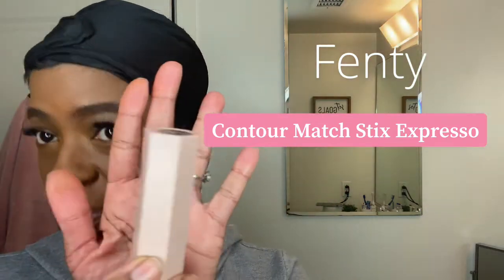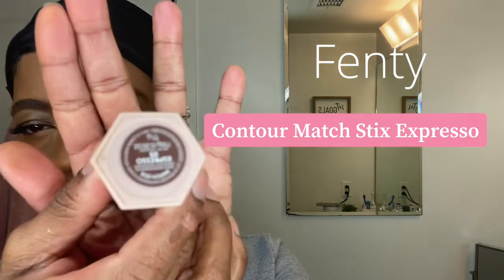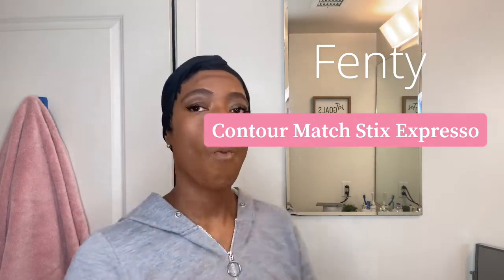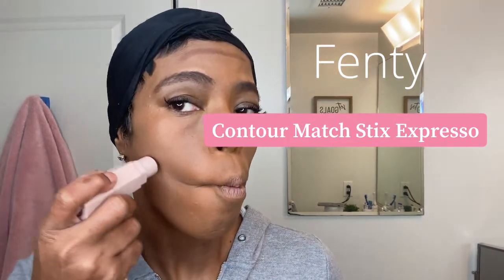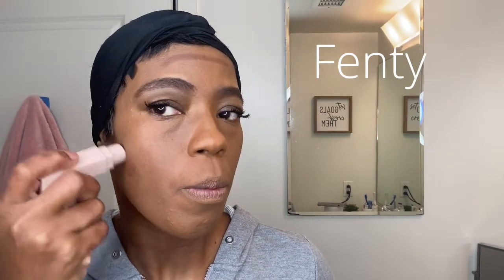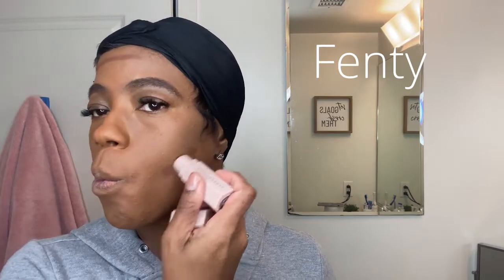So now I'm gonna go in, you guys, with this contour stick. It's by Fenty. It's the match stick in color Espresso. Now, I never liked contouring before, but now I'm so into it.